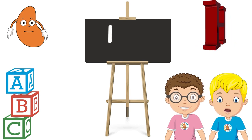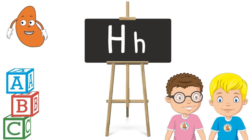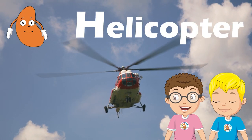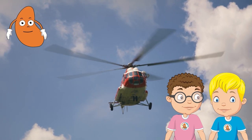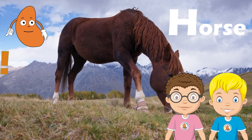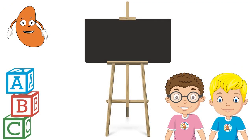This is a capital H and this is a lowercase h. H for helicopter. H for horse. Heroic! And the next letter is I.